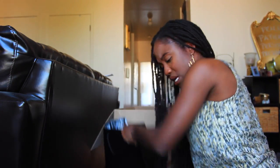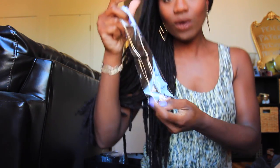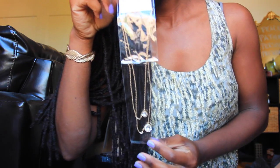Wow. Let's look at what's in this box for Lululemon. What is this? Oh, they gave me jewelry. Huh. What kind of jewelry? This is pretty. What is this? Oh, it's a necklace. How cute. How cute is that? Wow, wow, wow, wow, wow, wow.